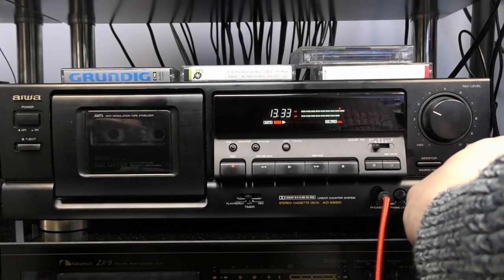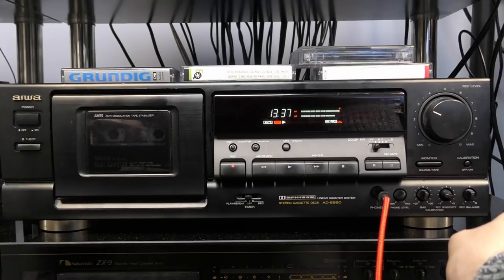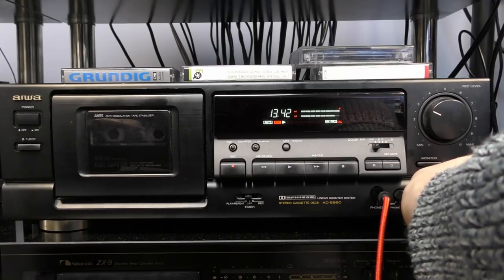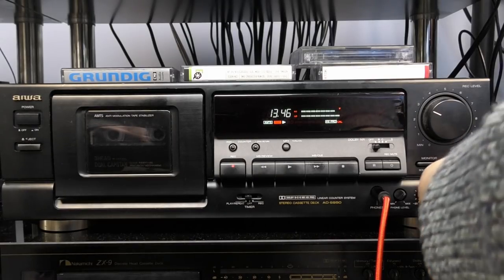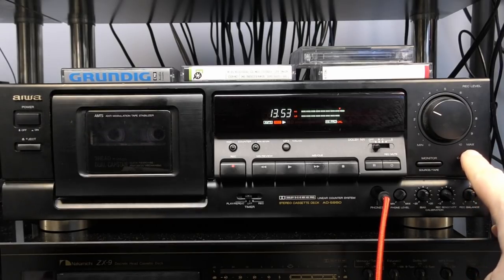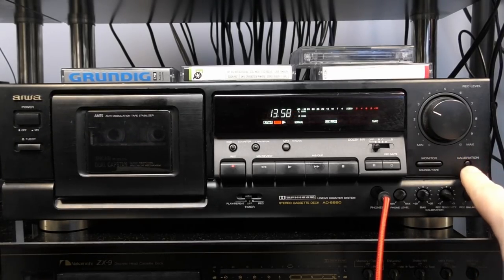Yeah, it needs some level. Not quite as much, but a positive bias there. More level, more positive. Come on, mate. Take a bit of negative away. Okay, right, cool. I think we're about there. So, yeah, let's play this track again and see how the Sony performs.